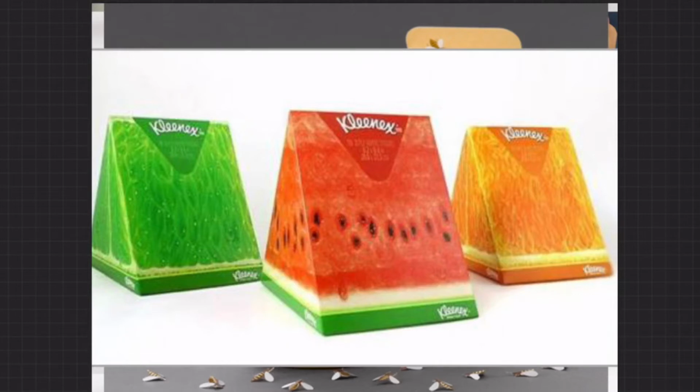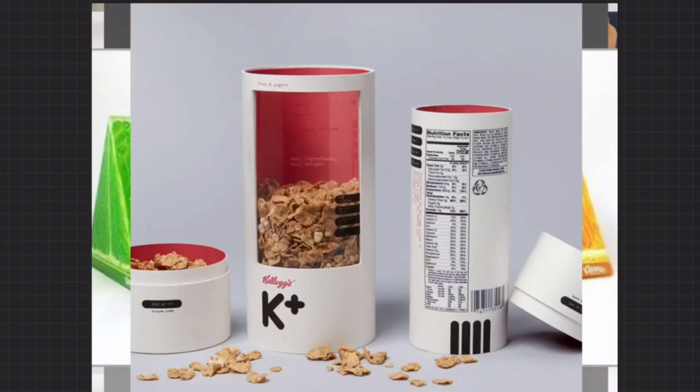Maybe these Kleenex that have a fruit scent to them, or maybe you just want to break away from the traditional package design and do something outside the box, literally, like making a cylinder for your container for your cereal here, which allows you to see how much you have left more clearly, and on top of that, it allows you to make sure you don't actually crunch apart the cereal into little crumbs like we all hate at the bottom of the box.